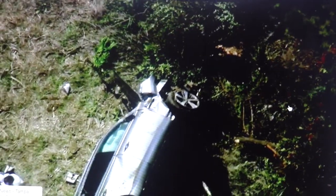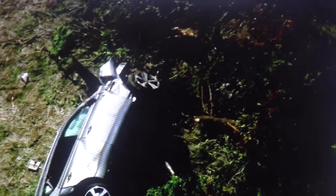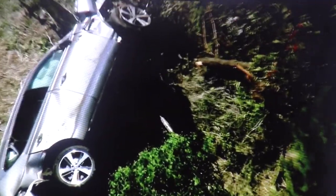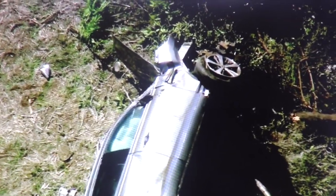You know, I was actually looking for that when we first arrived there. I can't really tell what that is. Maybe some sort of luggage or something like that. But clearly they got the driver, they got Tiger Woods out of that vehicle through the windscreen.